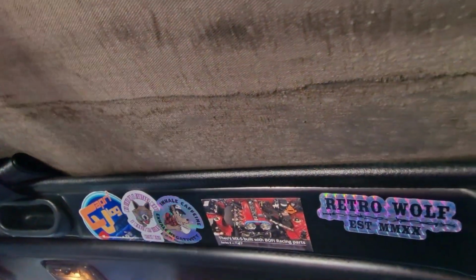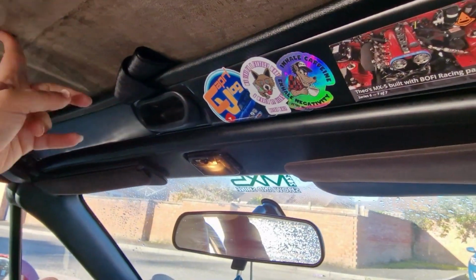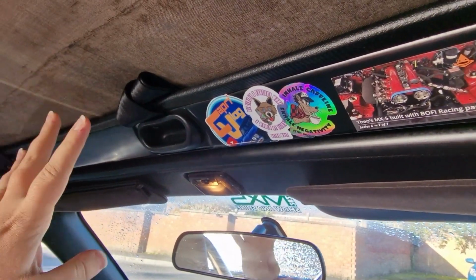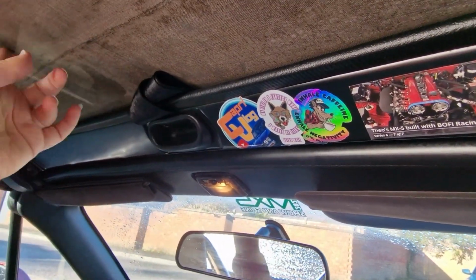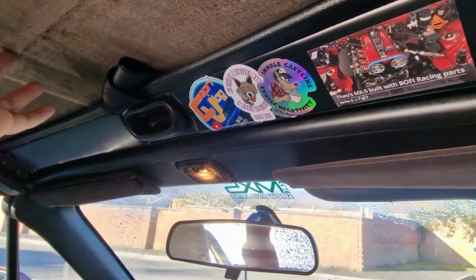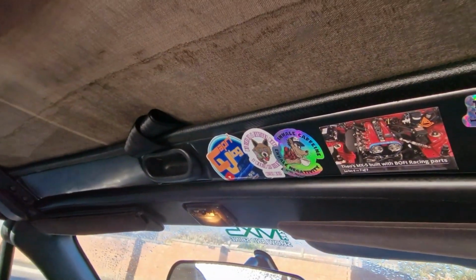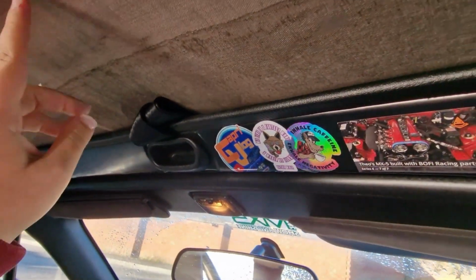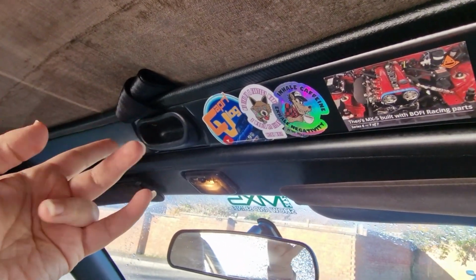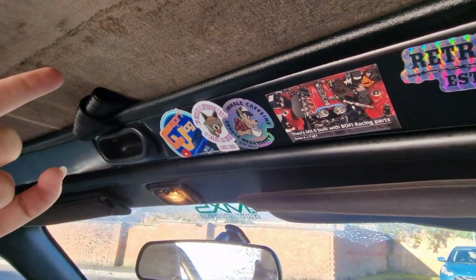This roof, I really want to replace. It's absolutely disgusting. I've tried to clean it. I think before we bought it the first time, it used to be a smoker's car. If I could change the roof, get a brand new one and have it looking quite nice, I would. But unfortunately, that's a project that I want to get to. That's something that I would love to change before we take her to another show and shine.